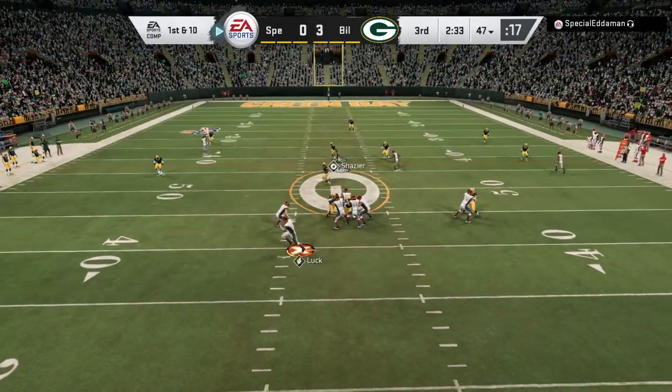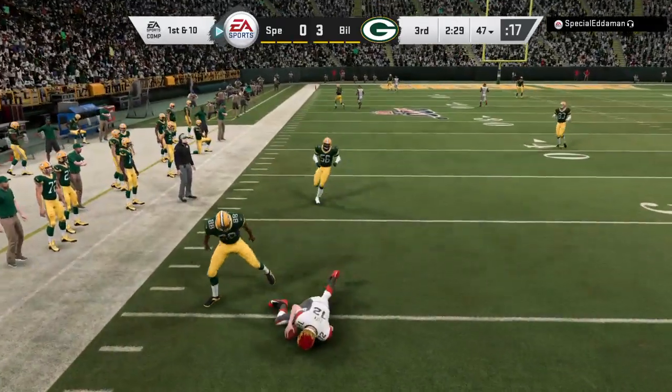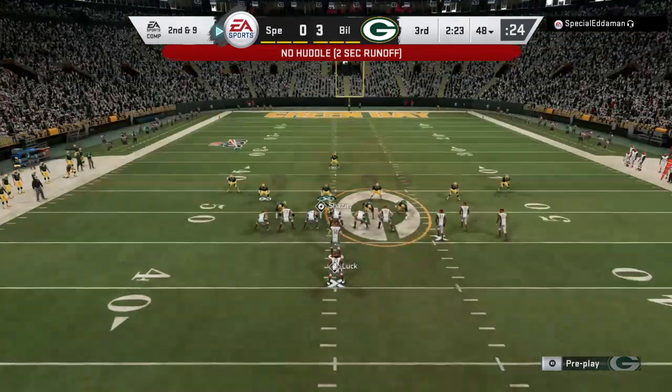Luck on first down, dancing to his left. And he's going to keep it here. He'll get just a yard on the scramble. It's second down.